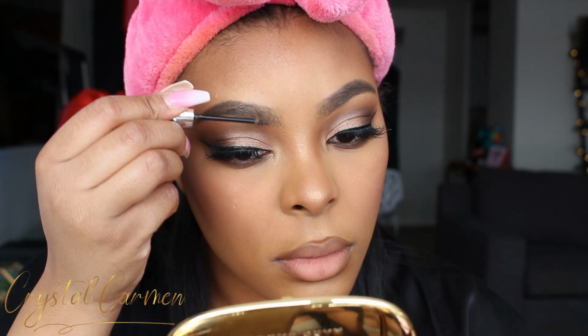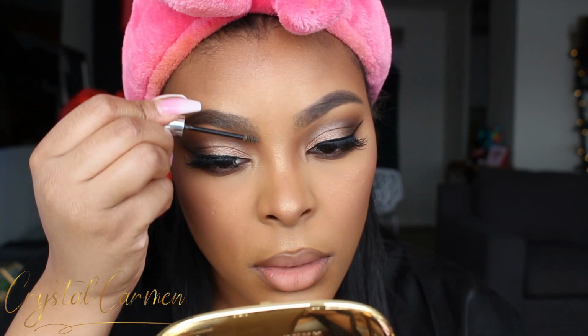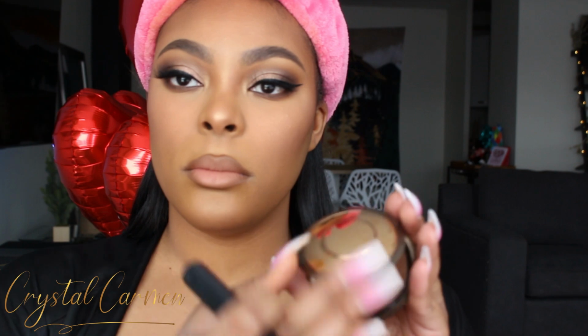Going back to blend. Blending is key. Never leave anything harsh. Taking this brow gel from Benefit, and then I'm just setting my brows. I need a brow gel because my brow hairs can get a little wonky.